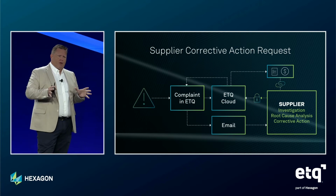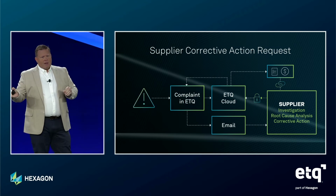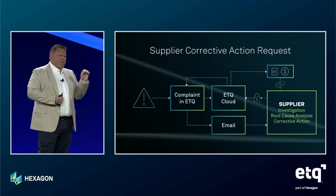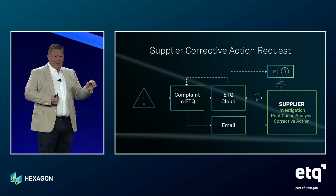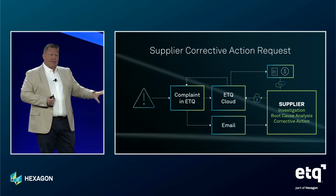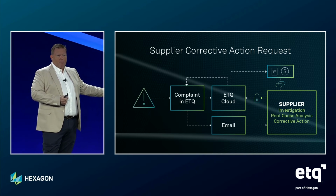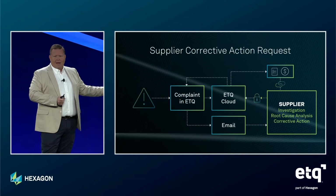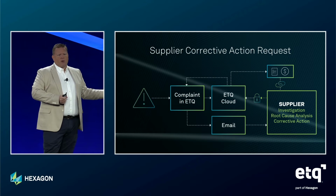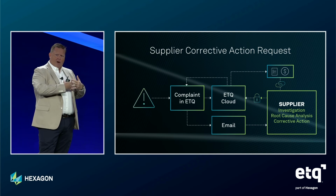So we built a form in ETQ that allows our shop floor employees to report the defect, attach photographs of the defect right to the form, and they simply select from our master data in ETQ which supplier manufacturing site that is. And behind the scenes, we have supplier profile master data that our global quality teams manage that includes the contacts for that specific site, as well as that manufacturing location's ISO certifications, approvals, and so forth. That is connected directly with our SCAR form.